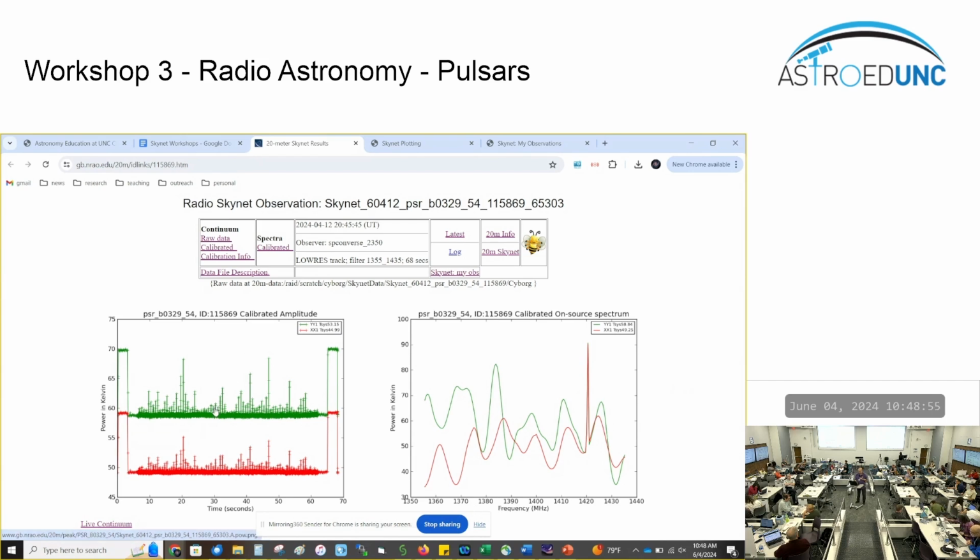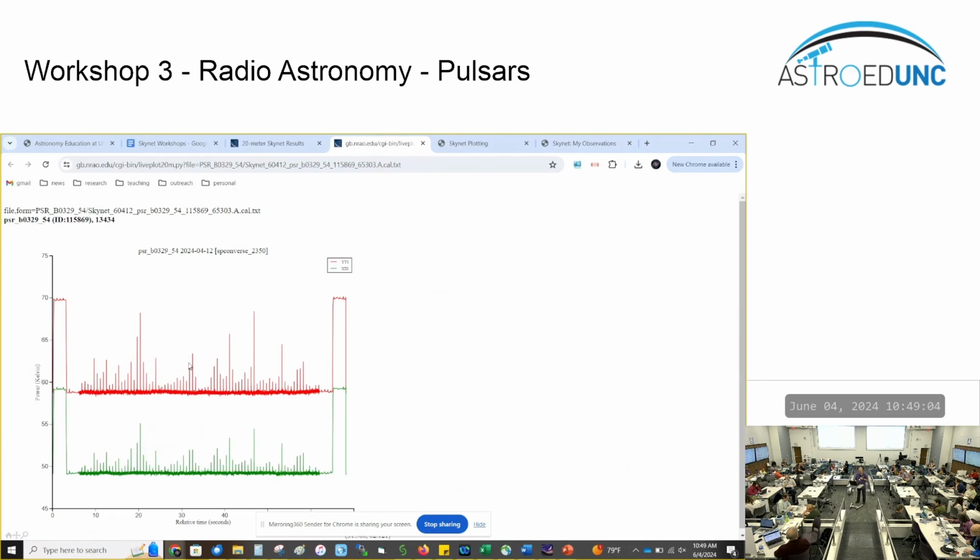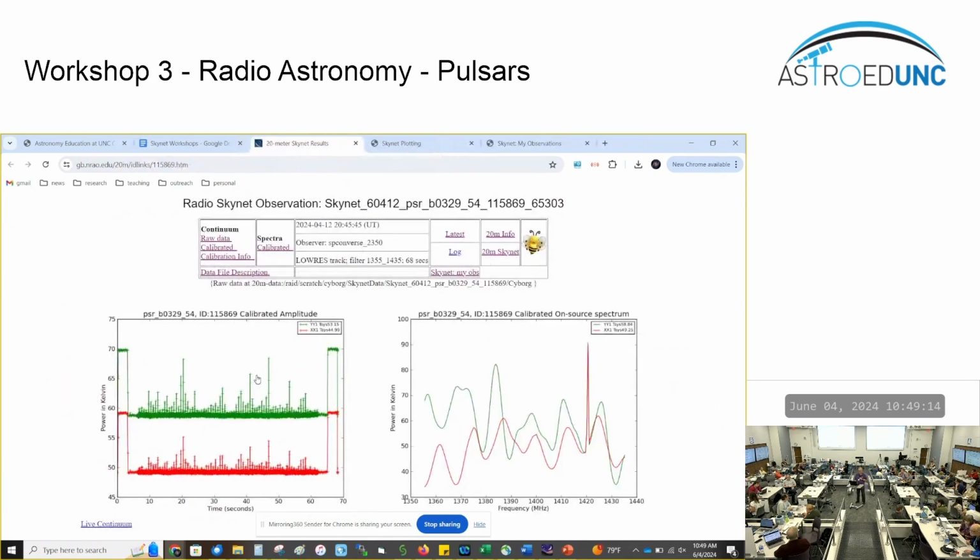Anyway, now there's a couple of ways to look at this. You can go to Live Continuum, and if you click that button on the bottom left, you can actually zoom in a little bit on this figure. But what I want to do is actually have you start processing it right now, in the time that we have.